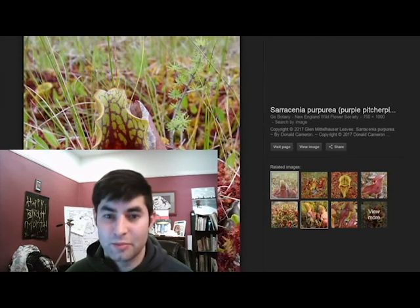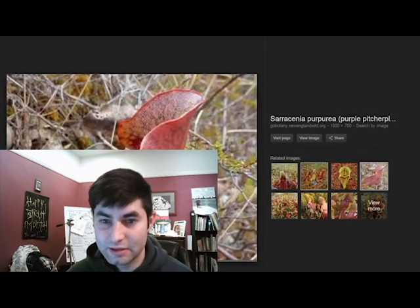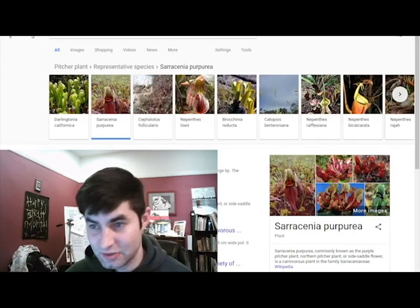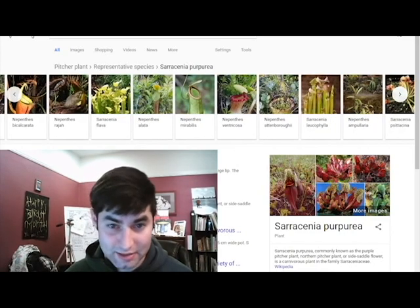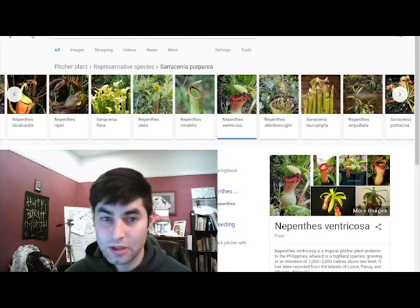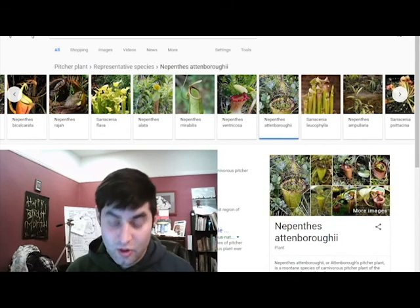Pitcher plants can actually be found all over the world, really. At the very least, there are some kinds of carnivorous plants indigenous to every single continent except Antarctica. So it was pretty cool. I ended up getting two.